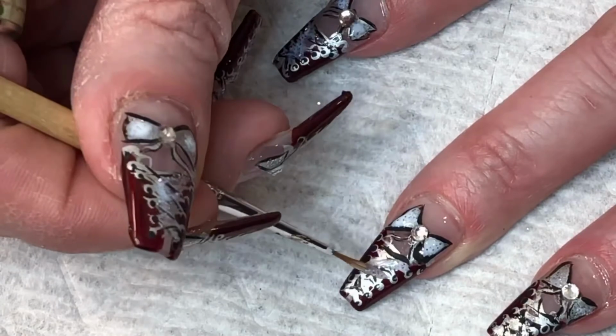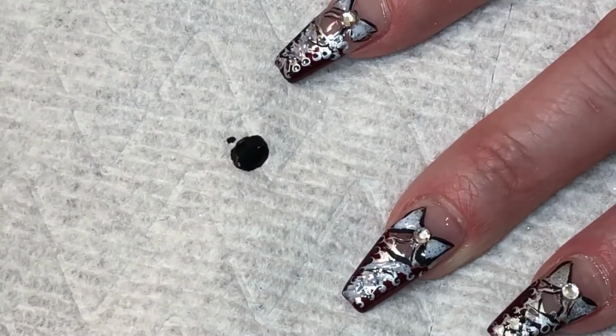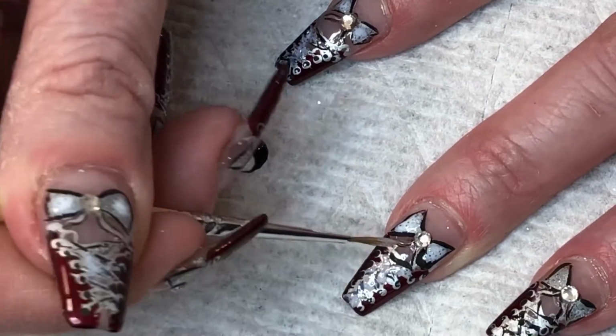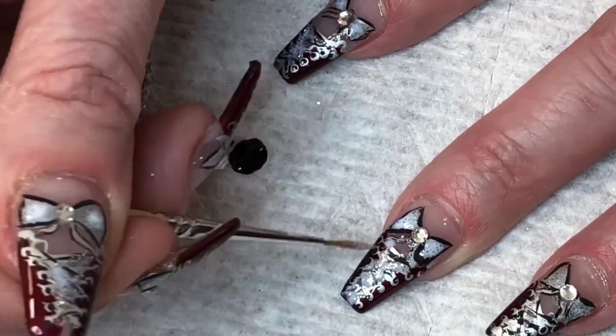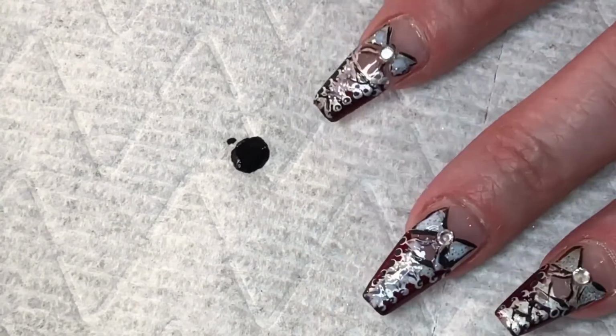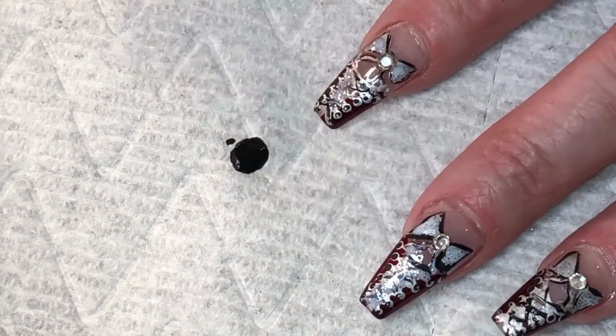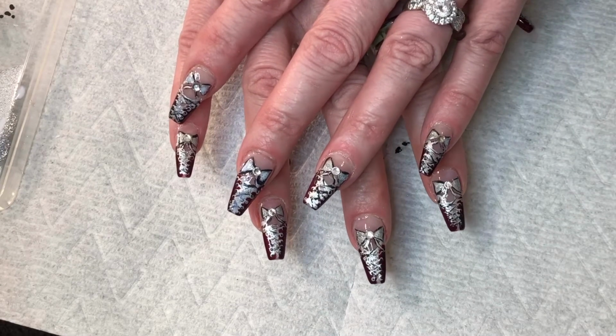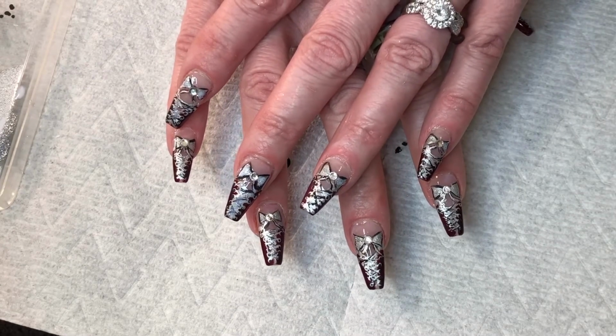And then just kind of go like this, hatching, like going back and forth like that. Because it doesn't have to be perfect, the lines, because the silver is going to show through after it dries. Just like that. And then hopefully all of this is the perfect amount of glitter on there after it dries. So we're going to let it dry now, and we're going to add our top coat, and then I will return to show all of you guys the end product.